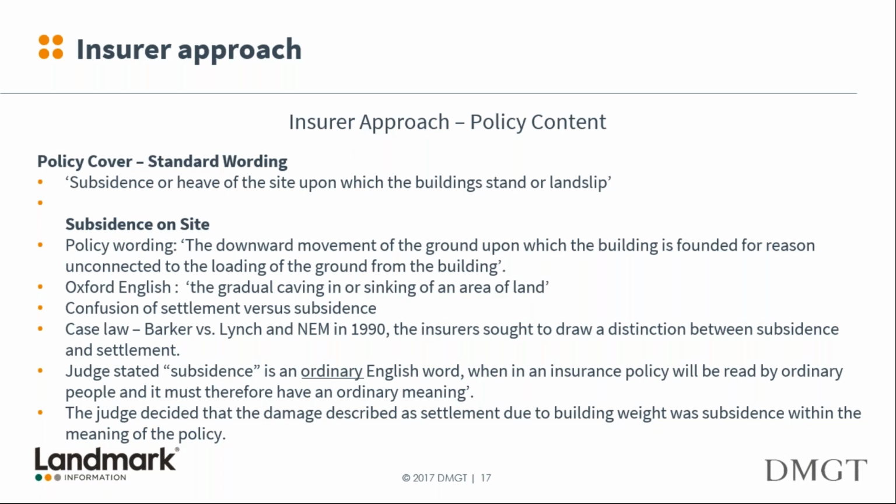So the insurer's approach is the policy content: subsidence, heave or landslip on the site upon which the building stands. The standard policy wording for subsidence is the downward movement of the ground on which the building is founded, for a reason unconnected to the loading of the ground from the building. So it's not heave, which we mentioned, which is the upward movement of the ground. It's the downward movement of the ground, so the forming of a void.